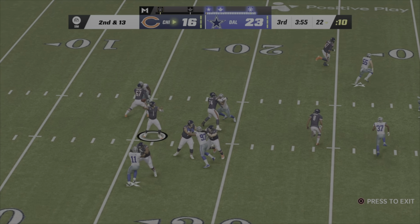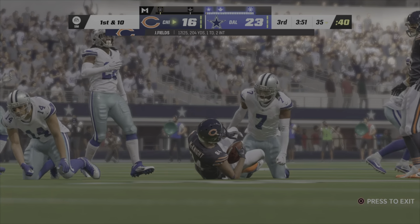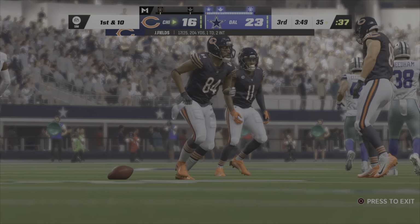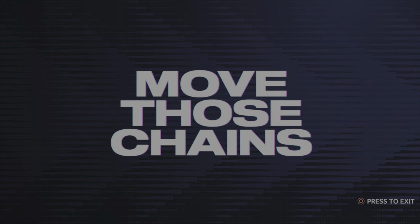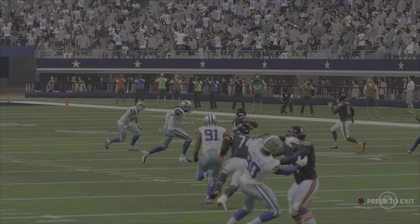Now on 2nd and 13. Fields going to throw right side here. Complete. And up to the 35 before they're able to knock him down. 83 yards receiving now for him on the afternoon as he's got a 1st down here.